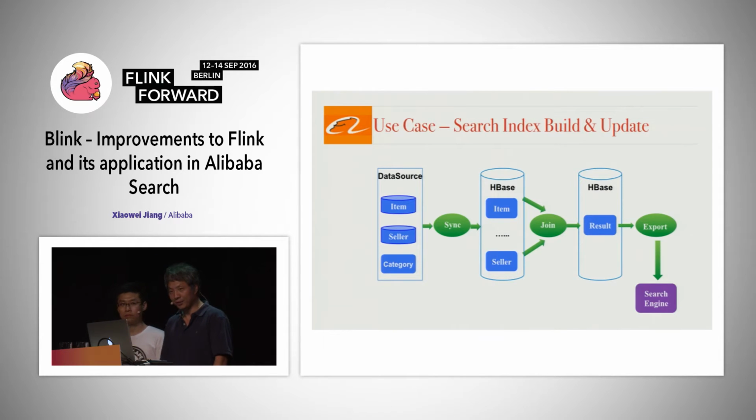First, let me introduce a classical use case in search. For a search system to solve the queries from user, first we need to build the documents that user want to be searched. In the case of Alibaba, a document can be an item, a listing that user can buy. Unfortunately, the data for a product is scattered in a lot of different places. Some data like item's price and item's description may be stored in a database like MySQL. Other attributes for products may be stored in some file system or in some other places.